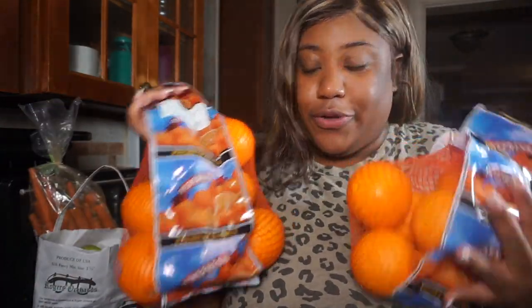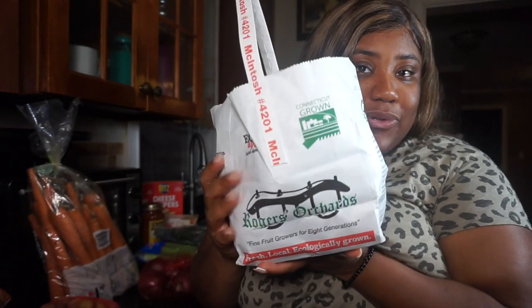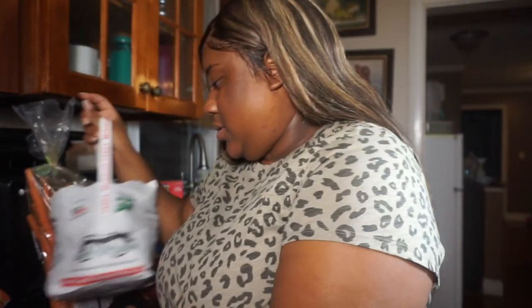But I got 2 bags of oranges. Also, I got some apples, some local apples from the grocery store. I love getting them. These are Macintosh. They're usually good, crispy, juicy. Okay, so some apples. I think that's all the fruit. Yeah, I got pineapple, watermelon, oranges, apples.